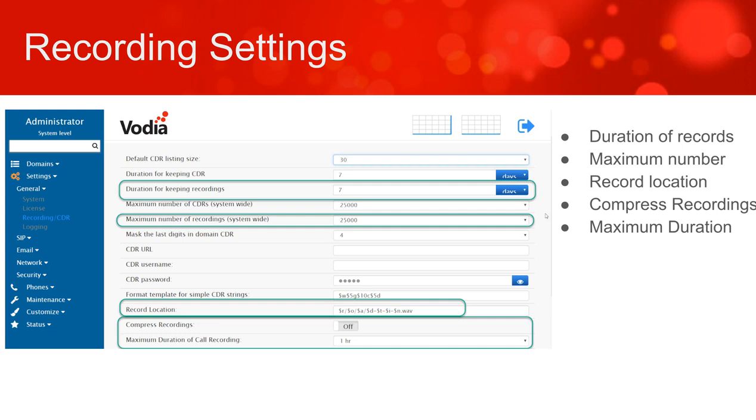Also, the record location here: Vodia uses variables to show the location of the recordings, whether it's an inbound or outbound call, which domain made the recording, which extension, and also it is formatted in the WAV format.